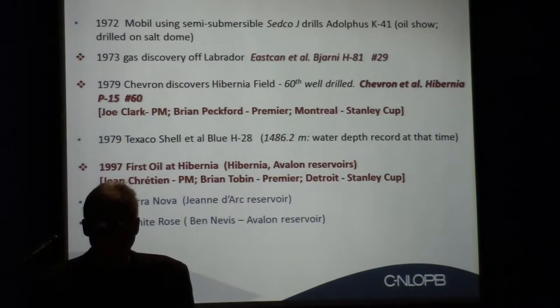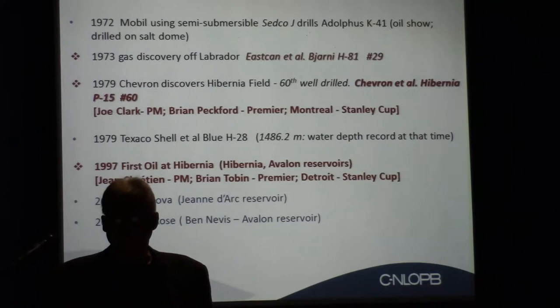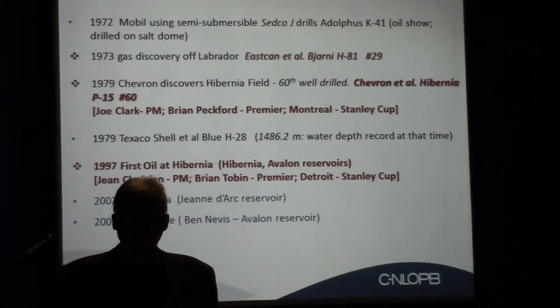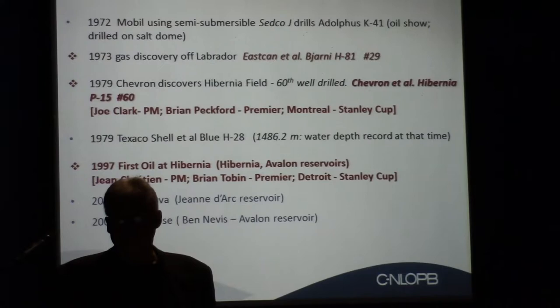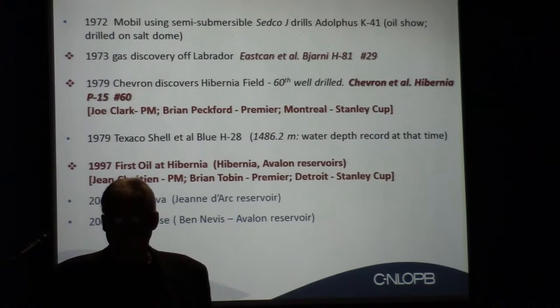So in 1972, while Amoco was drilling to the south, Mobil drilled an oil show on a well called the Dolphus. The first true hydrocarbon discovery of major proportions was off Labrador, where the Bjarne well tested large quantities of gas. Of course, 1979 was the big year, well number 60 in the whole area. That's the one that discovered the Hibernia field.